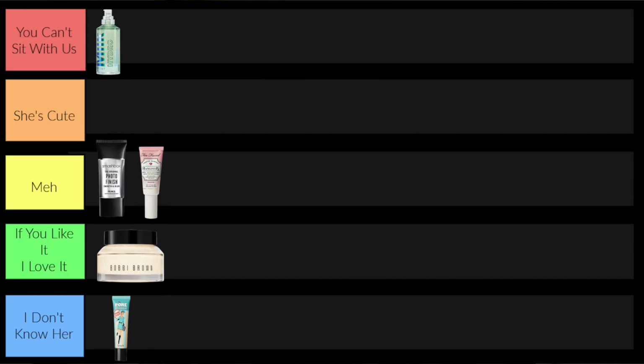The Too Faced Hangover Replenishing Face Primer. I think this is another meh primer. I remember trying it. I remember liking it, but I also feel like she's kind of forgettable. I could go on for years later without picking it up again and be fine. If I picked it up again tomorrow, would it do what it has to do? Yes, it would. So for that reason, I'm gonna just throw it in meh. It's not giving like she's cute or you can't sit with us. It's not giving that. But nice, cute little primer to have in your collection if you have it.